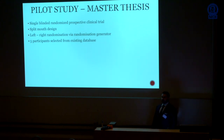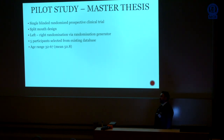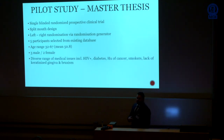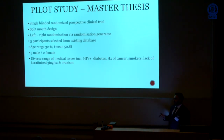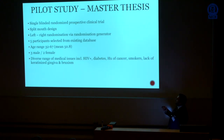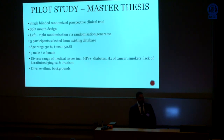Five participants were taken from my existing patient database. They had an age range from 32 to 67 with a mean of 50.8. Three males, two females. Now, the most important thing for me that was so good about this study, thanks to Paul, is that with the exclusion criteria, we wanted to really reflect the community. So the patients included were HIV positive, insulin-dependent diabetics, histories of cancer, smokers, lack of keratinized tissue, and bruxism.